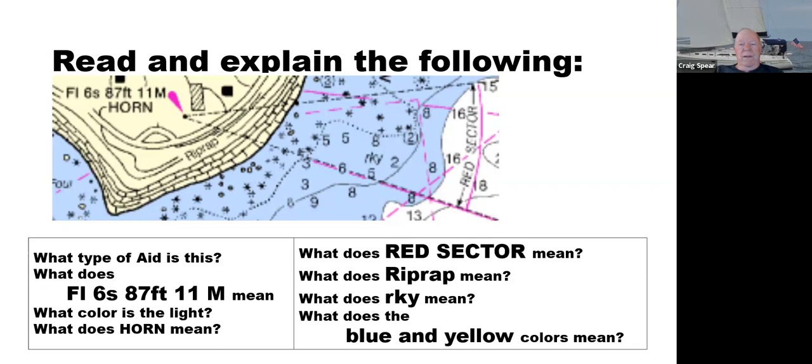People who have sailed with me have heard this, an old story, but what does the yellow part of the chart mean? Land. You're not going to sail there. And what does the blue mean? Water. It's shallower than the white. It's relatively shallow water. And what does the white mean? Deeper water. How deep is it in white versus blue?